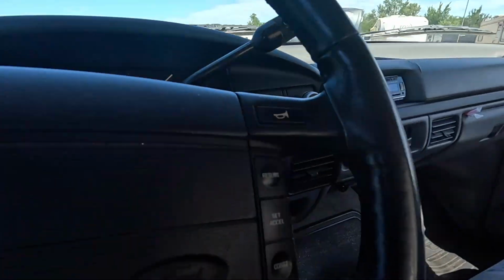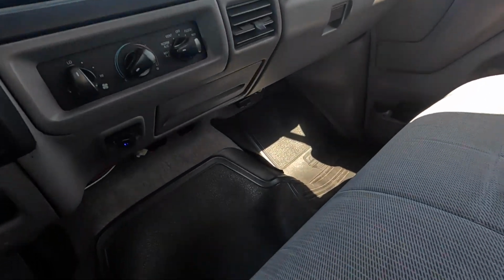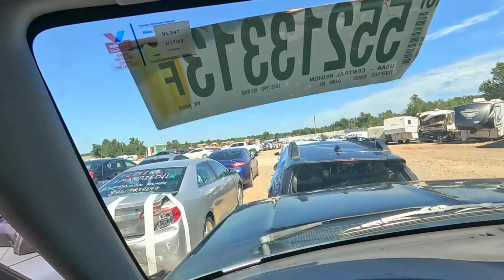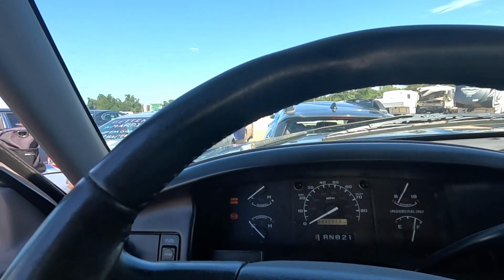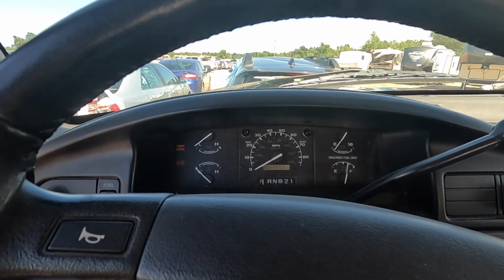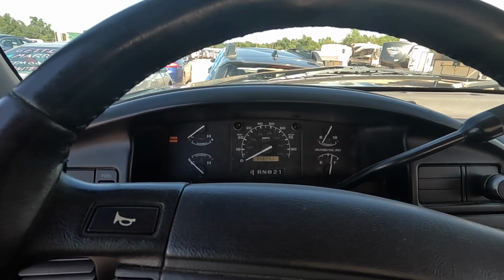Dual tanks. Can I climb up in here? Oh man. Somebody put this nice rubber liner on the floor. 2023 oil change sticker. 91,000 miles, are you kidding me? It's got power. 94,000 miles on the odometer. Oh. Uh-oh.